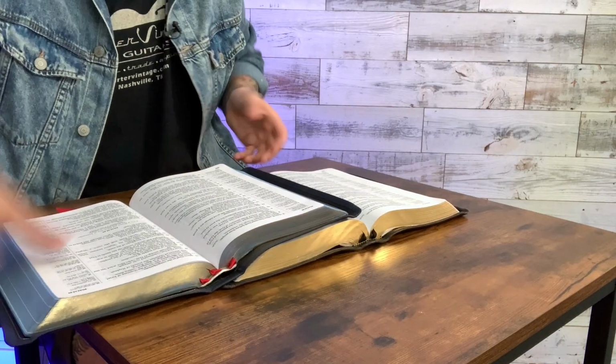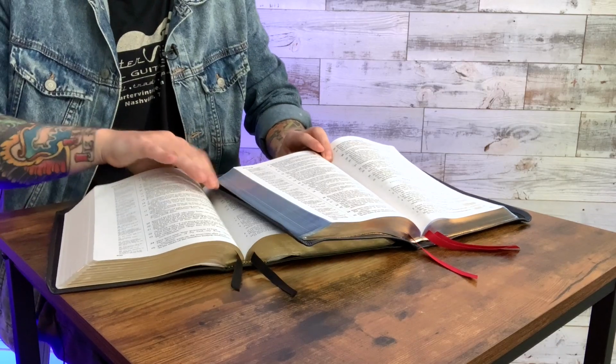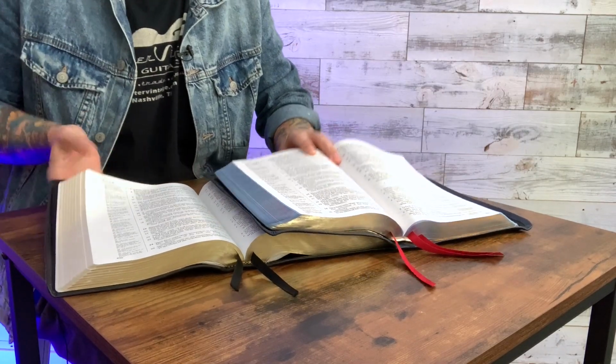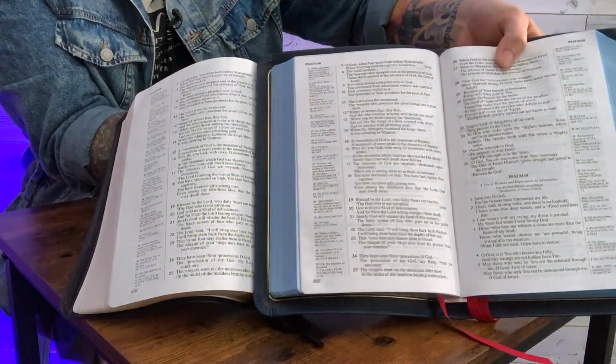I'm going to see if I can show this to you. This is insane. The Allen one's not terrible, but it's like a normal Bible. But this one is so opaque. Okay, here we go. I'm trying not to destroy two very valuable Bibles. Can you see that? Here's what I'm going to do.